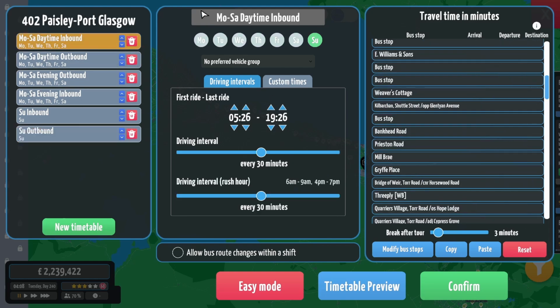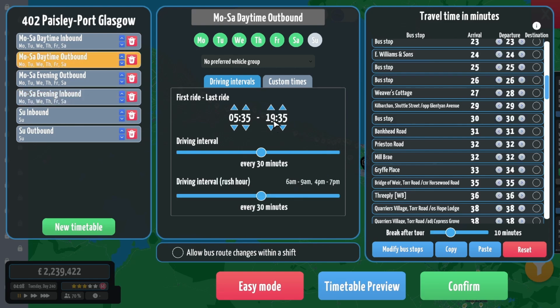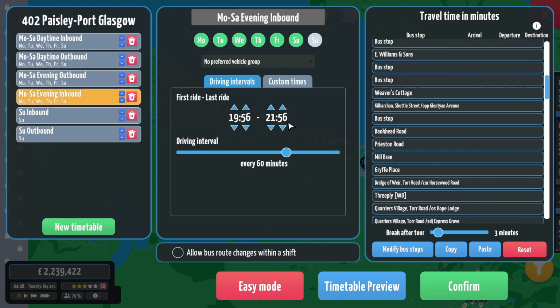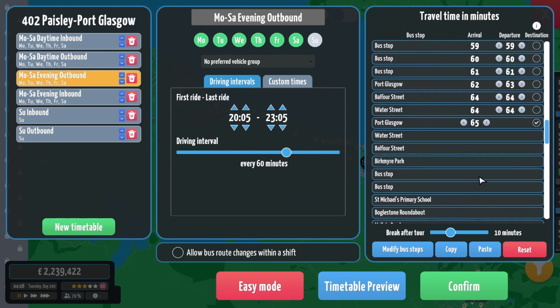So, Monday to Saturday, daytime, it runs every half hour from 5:30 till 7:30. And in the evening, the service picks up at 8, roughly, in each direction, and runs inbound until about 10, and outbound until about 11, to allow every bus that comes towards Paisley to go back to Port Glasgow, which is much nearer the depot, which is in Port Glasgow.